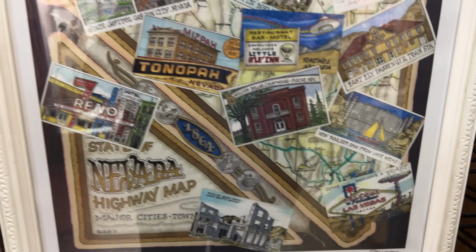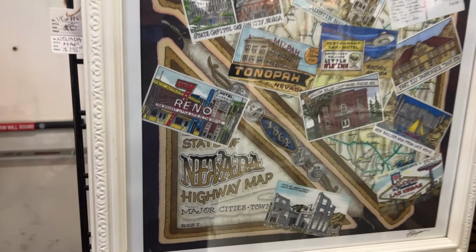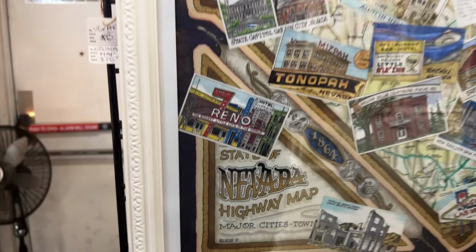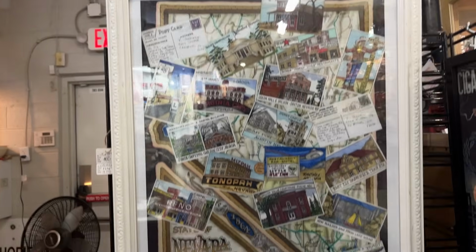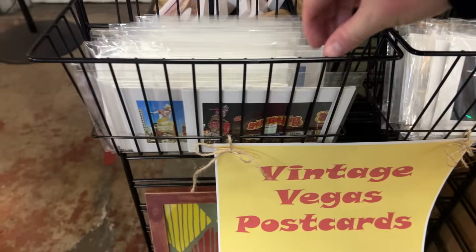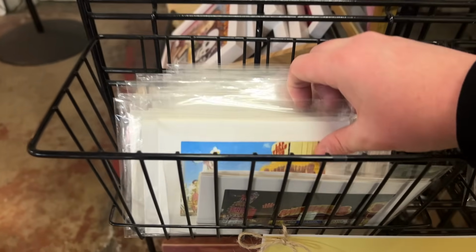This is a really lovely display piece. It looks like it was done in, well, it says 13 on there. I don't think 1913, so I'm guessing 2013, but it's really of that style and it's a fun piece. And then right below it, they have these vintage Vegas postcards. And you know, I love photography. This is the kind of stuff that's so great.